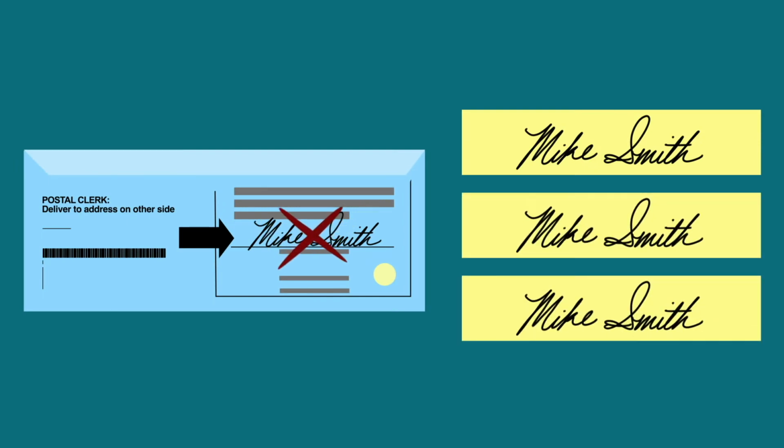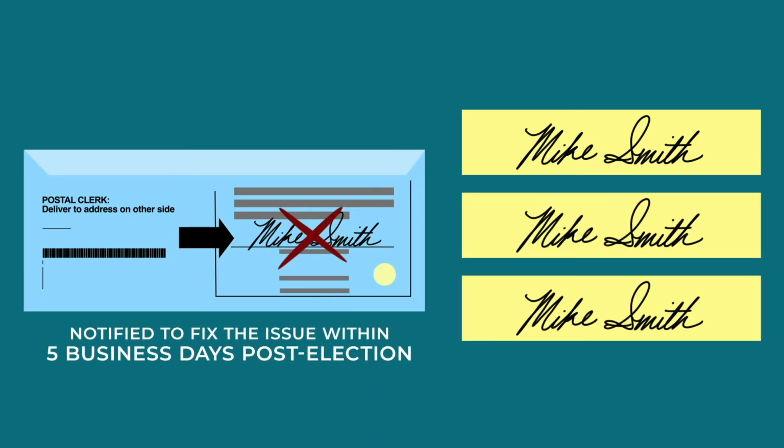If the signatures match, your ballot will be counted. If the signatures do not match, you will be notified by county election officials and have up to 5 business days after election day to correct it. In rare circumstances, a mismatched signature may indicate voter fraud, in which case we would notify the proper authorities for investigation, as it is a felony to forge signatures on a ballot.